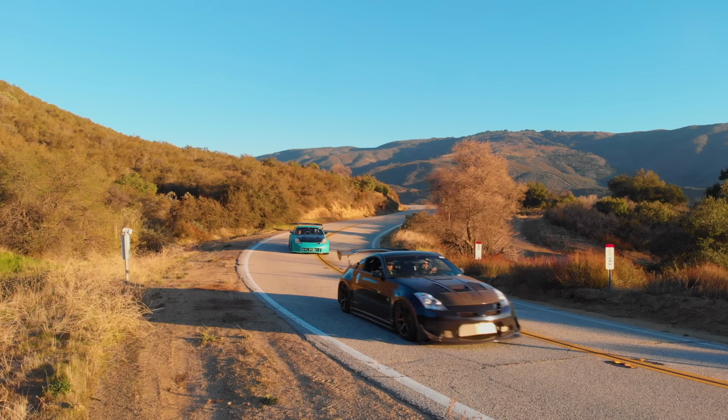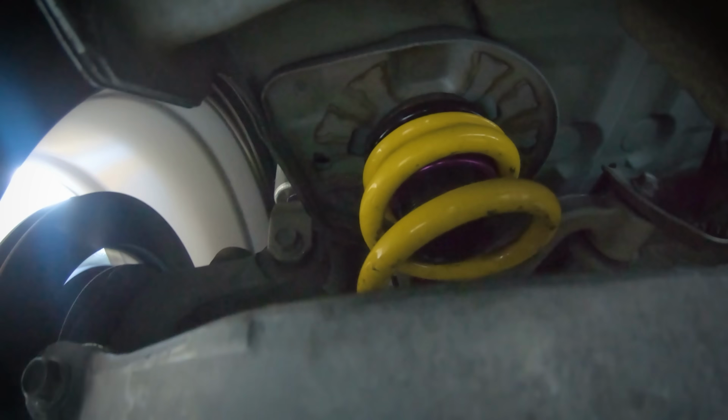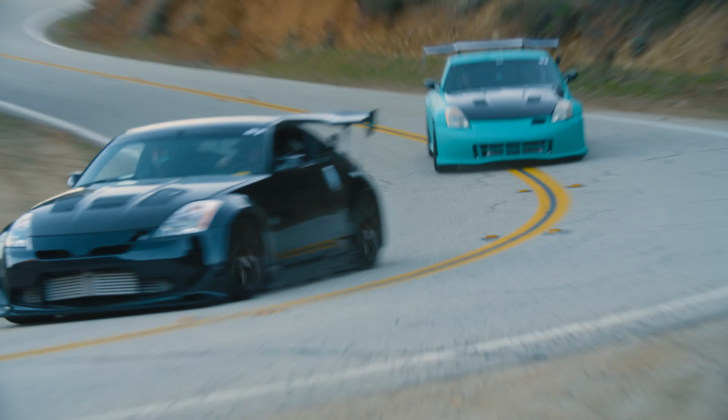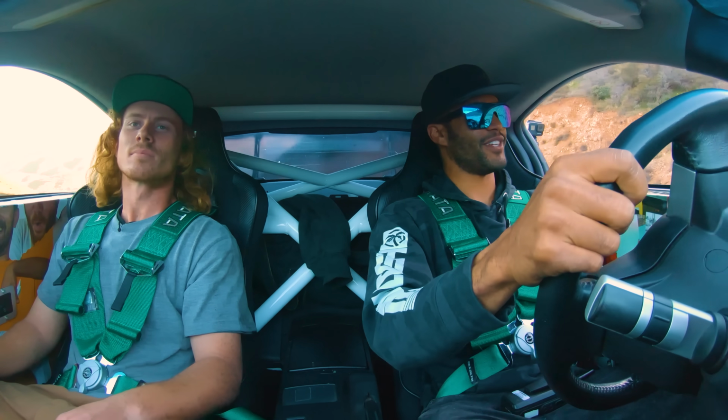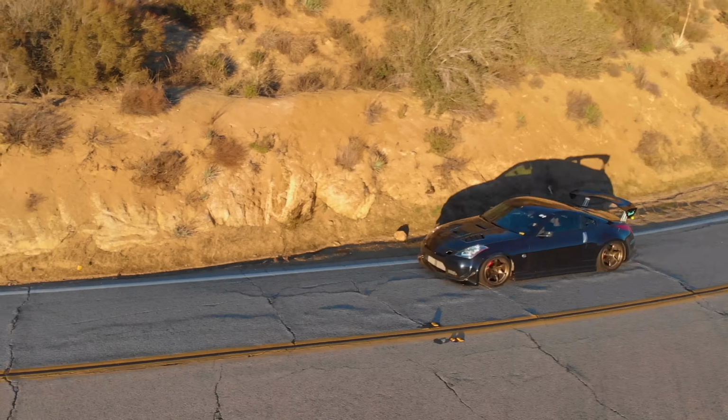Wow, that's so good! What a car! This has got to be one of the best cars I've ever driven. The grip is so good, the handling, the steering, it goes where you point it. It's on rails, bro. Toot toot, freight train coming through, on rails!